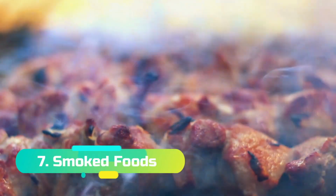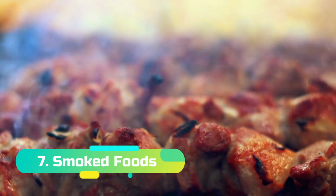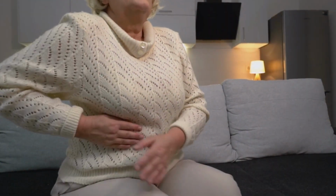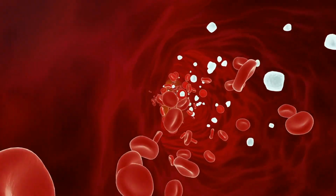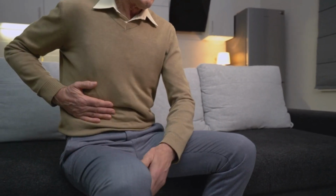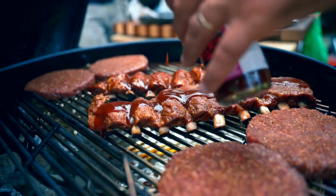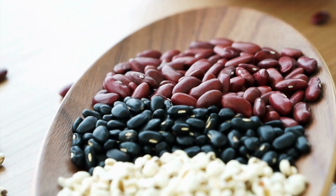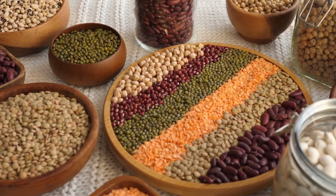7. Smoked foods. Smoked foods and meats are often linked with inflammation, as the smoke itself can contain carcinogenic compounds that can increase inflammation in the body. When these compounds enter your bloodstream, they can trigger inflammatory responses that cause inflammation in the body's tissues and organs. Consider avoiding processed meats like bacon or hot dogs and limit how often you eat smoked salmon. Opt for other protein sources such as beans and legumes when possible.